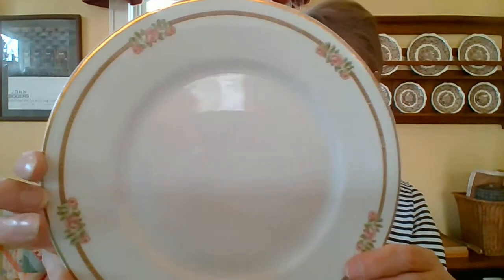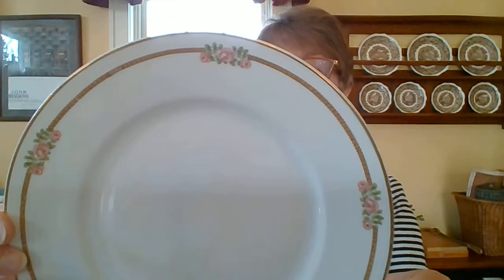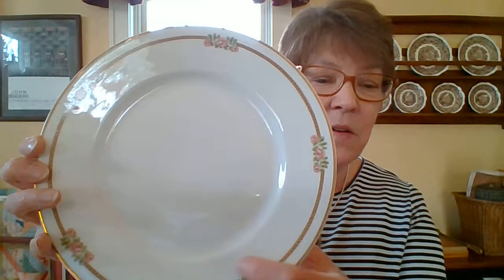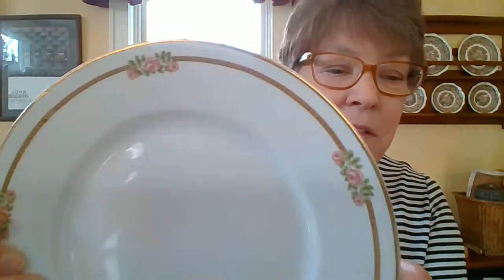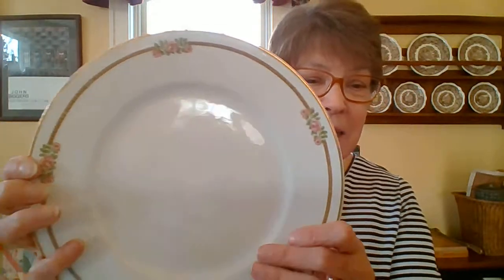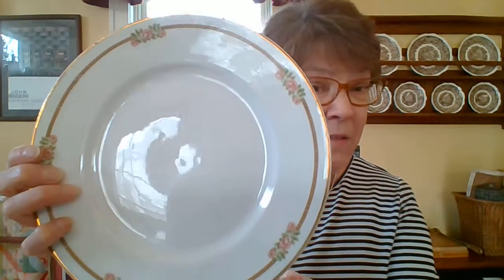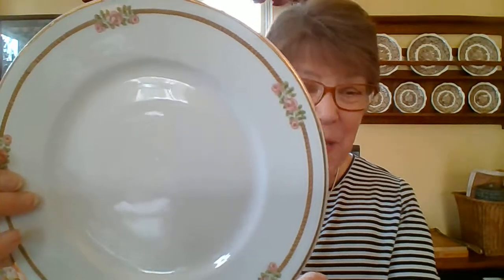So here we go. The first pattern I want to show you is this lovely little floral motif from Theodore Haviland Limoges, and this is made in France. You notice the gold gilt around the edge and also a gold band here. But what I really love, and let me get them in really close for you to see, are the little bunches of dainty pink flowers. This is such a pretty plate, and it would work well with a mix and match pattern. I only have the plates, but I do have 8 of them, and I think they're just gorgeous.